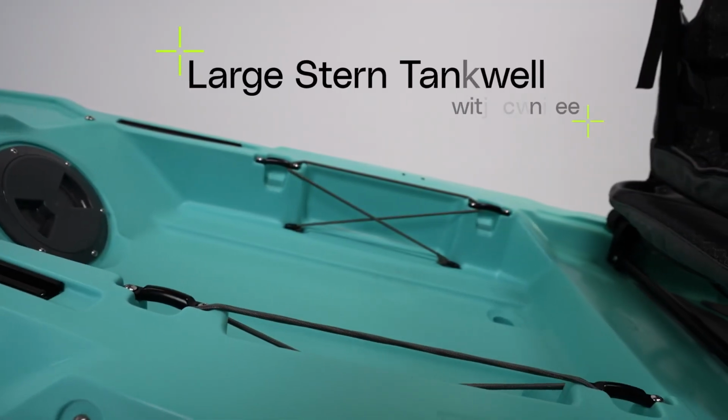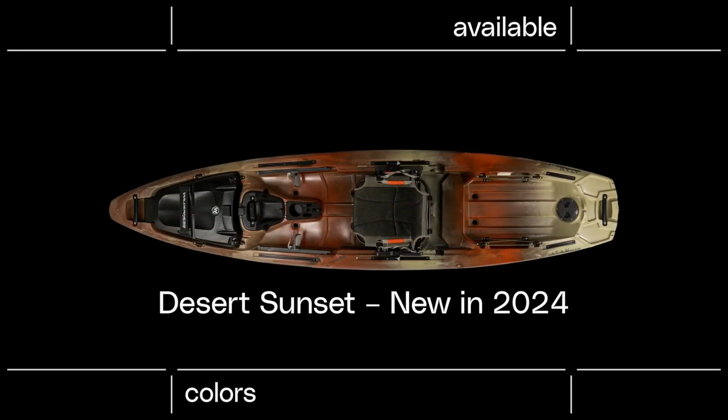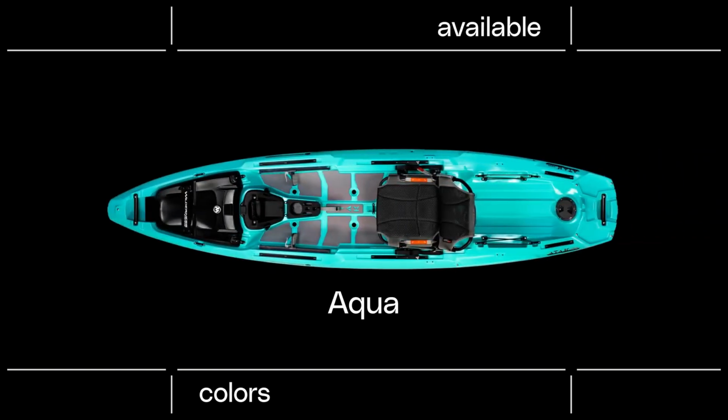The kayak comes equipped with a FlexPod removable console, offering a versatile platform for accommodating electronics or motor drive propulsion. This thoughtful feature allows you to customize your setup for optimal performance.